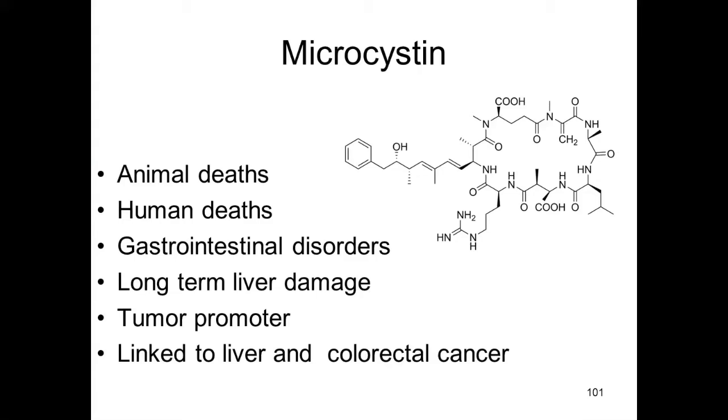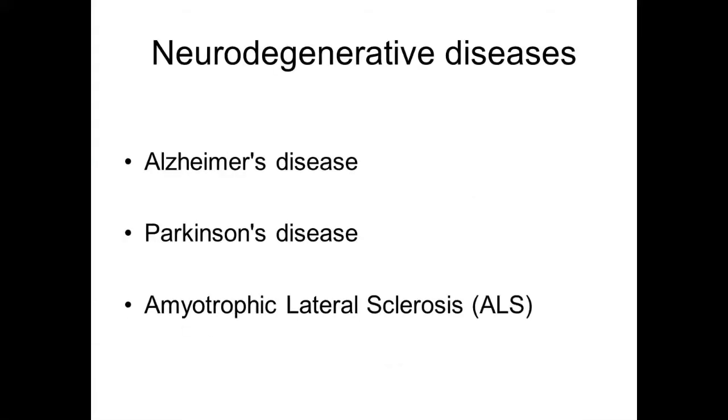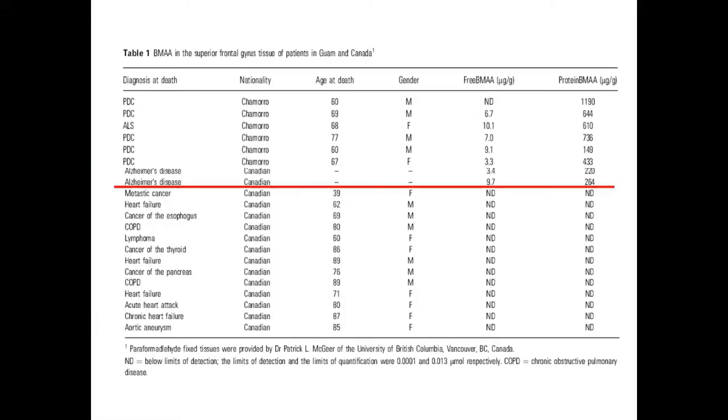Recently we've discovered a toxin that appears to have that, and it's not shown here, but basically it's called BMAA. It has no short-term effects and so on, but we have good evidence now it can lead to neurodegenerative diseases like Alzheimer's, Parkinson's, and ALS. This was initially discovered after World War II when you saw a 100-fold increase in the incidence of these neurodegenerative diseases among the native Chamorro people of Guam. It took many decades of research to figure out what was going on.